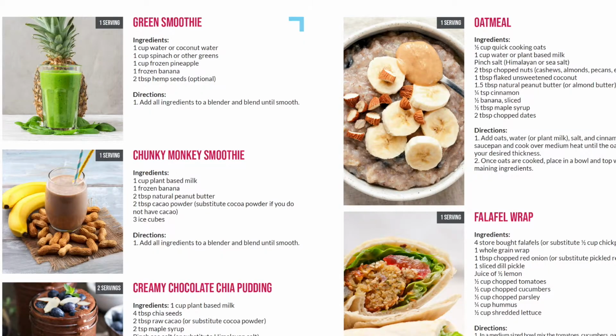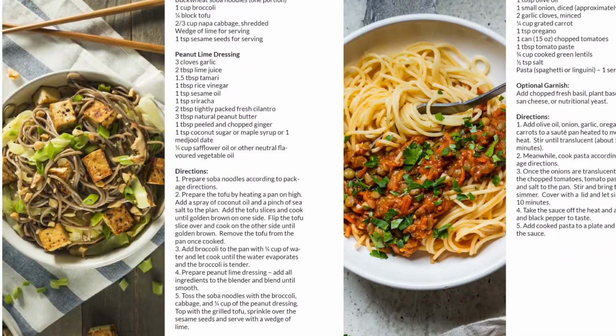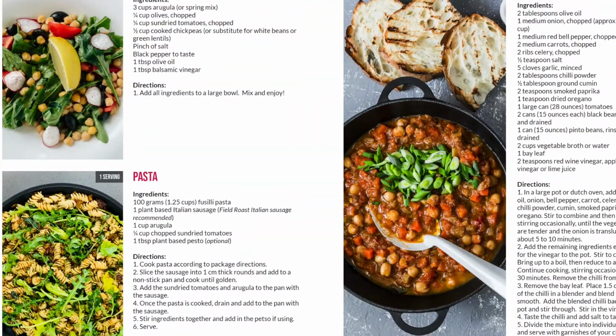Absolutely. And along with that, we're not going to leave you stranded. We have included 10 recipes to get you started. Breakfast, lunch, dinner. Healthy, tasty, all have you covered, so you're good to go from the beginning.